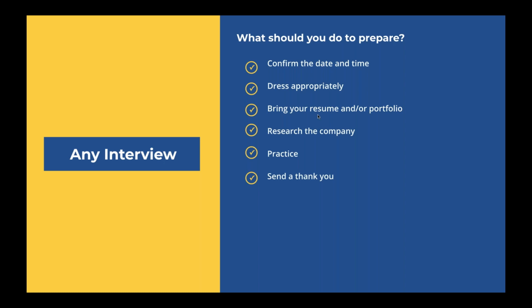As we go through these slides, I do want to note that any of the ones that are yellow and dark blue, that would be for any interview. Anything that's light blue and dark blue, that's going to be specifically focused on virtual interviews. So like I said, it's not so much do you prepare, but how do you prepare for the interview?